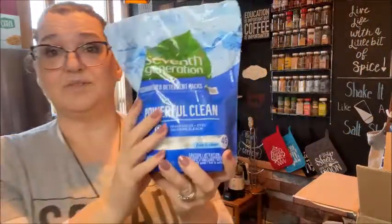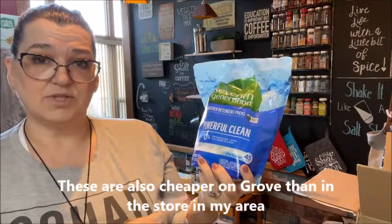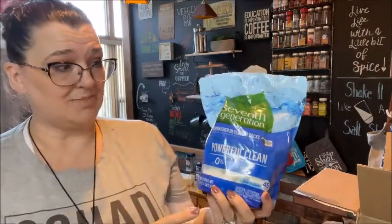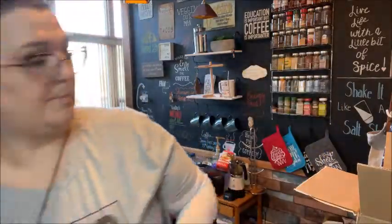I picked up some more of the dishwasher tabs. These are not always in stock on Grove, but I love them. They work really well with our dishwasher. So if I see them, I pick them up because you can never have too many, in my opinion. We have a resealable container down there. It does have a Ziploc top, but we have an actual little bucket that we can put them in. So picked up those.